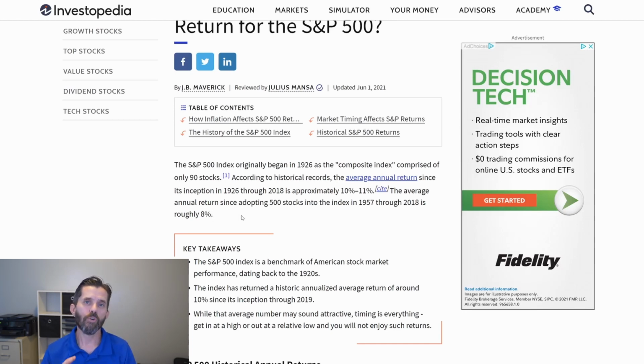I highly recommend you do your own due diligence as to which fund manager you use, but if you want to just have a set it and forget it, put money in there and let it go, then you want to be involved in an S&P 500 index. And there are some out there that are better than others, so just make sure you do your research.